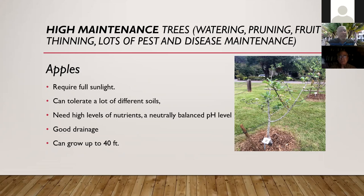They have to have a certain number of chill hours; different varieties have different numbers of chill hours. The University of Florida varieties will require fewer chill hours. So if you're buying apple trees to plant here, be very careful not to do too many mail order, because you might be purchasing trees that require much, much more chill hours than we get here in North Florida.